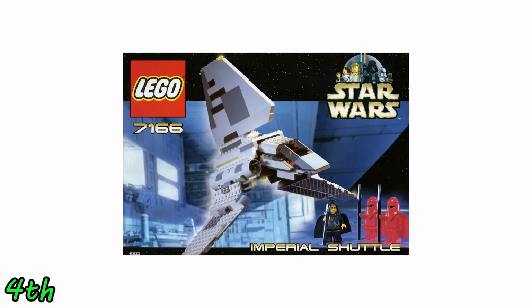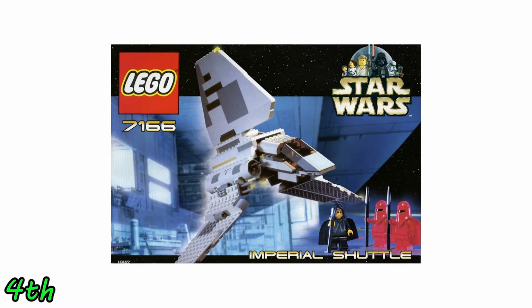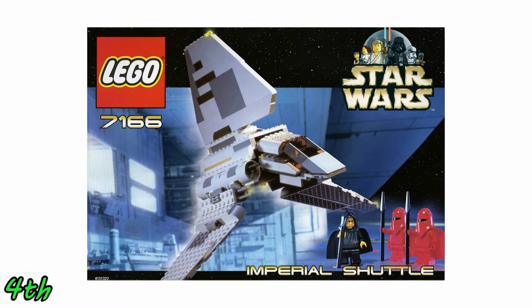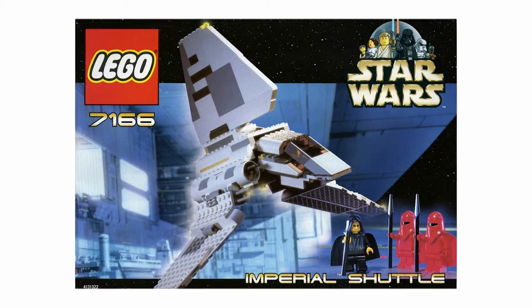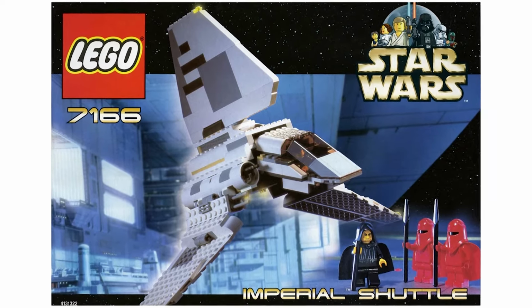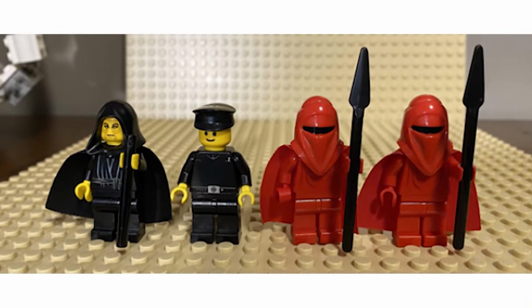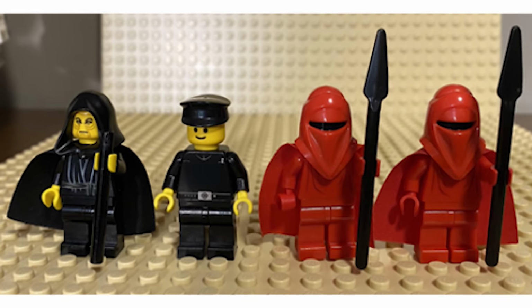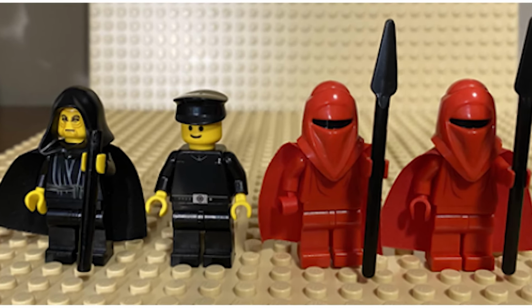It released on January 1st, 2001 for $35 with 238 pieces and retired on December 31st, 2002. This is the first version we had of the iconic Imperial Shuttle, and although we've had much better versions since then, this first version was amazing for its time. The pilot is a decent minifigure and the 2 royal guards look outstanding for 2001. Palpatine just looks hilarious, so we'll just not put that against or for the set.